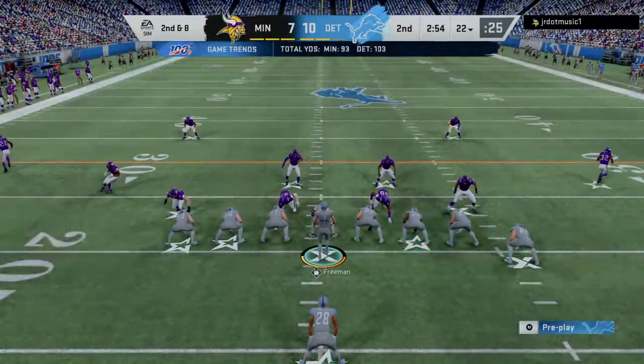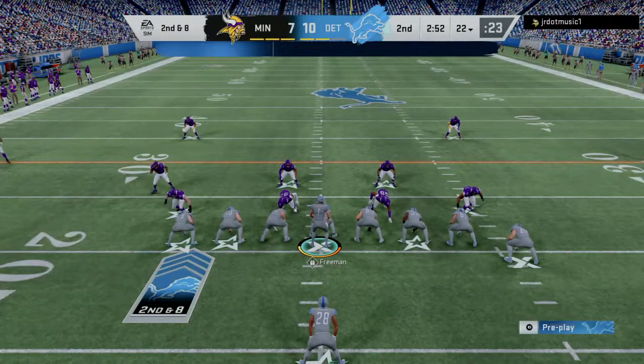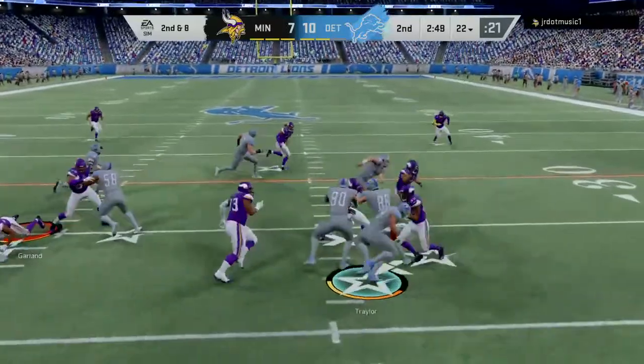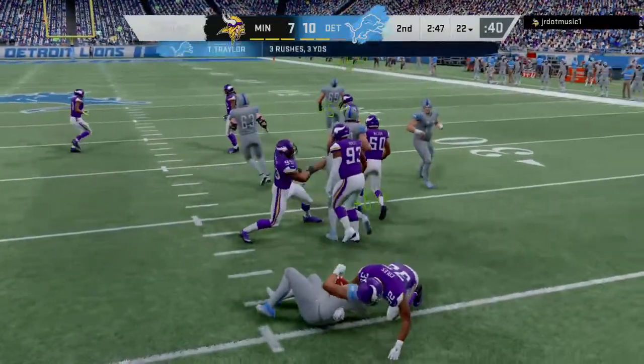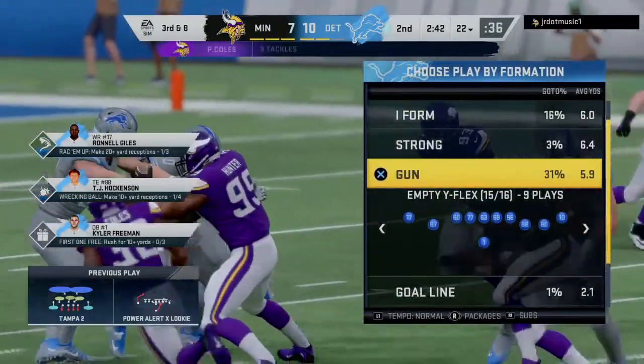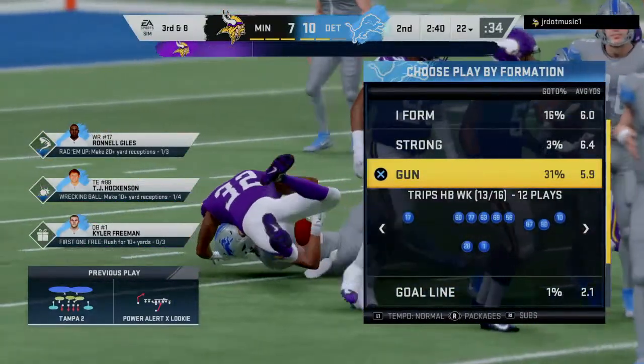The last run good for 2. Here's 2nd and 8. Watch the run, watch the run. And he'll give it here to his running back. And he is met at the line of scrimmage, and he goes down right there. 2 runs in a row, but only 2 yards to show for it.